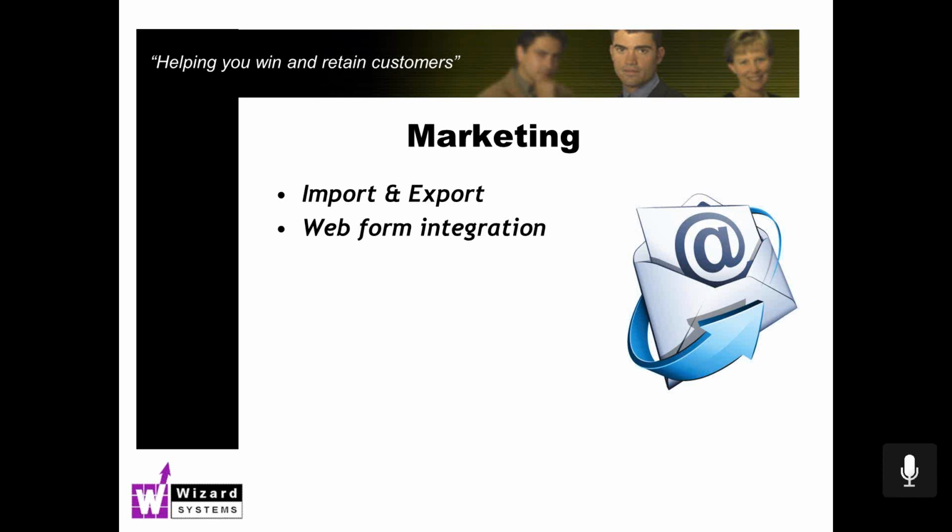And then Workbooks has some workflow in the background 24/7. It can be made to do things automatically for you. So for example, with the web form integration, it will, as standard, send you an email into your inbox to alert you that you've got a new inquiry that needs responding to. But with the workflow, you can then get a little bit cleverer. You might need a little bit of help from Wizard Systems. We can show you how to do this workflow, but getting extra productivity out of it and stopping things slipping through the net. So everything is being recorded.